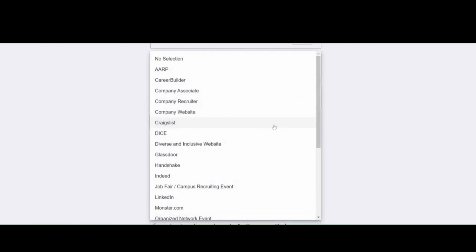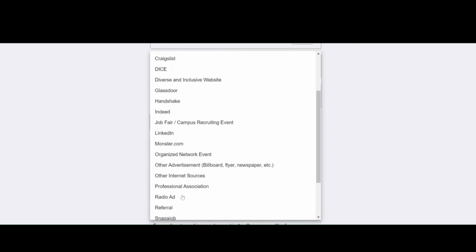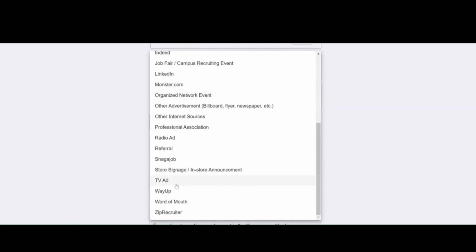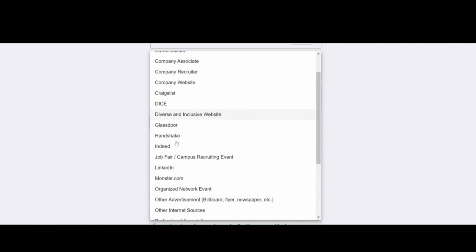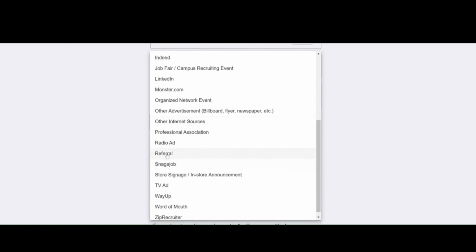How did you learn of this opportunity? You can, let's see, other, your teacher, I don't know. However, you just have an assignment, no selection. I think we have to put something in there? Yeah, there is a star there. So you can put, gosh, let's see. Career Builder is a popular, a referral. So I told you about this. Just click on referral.